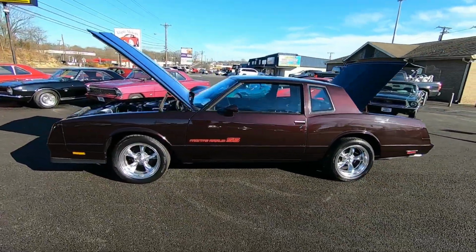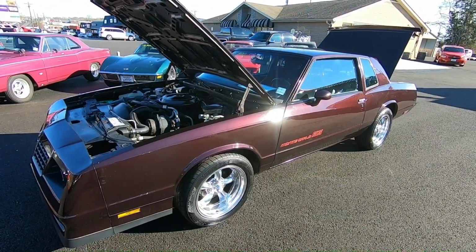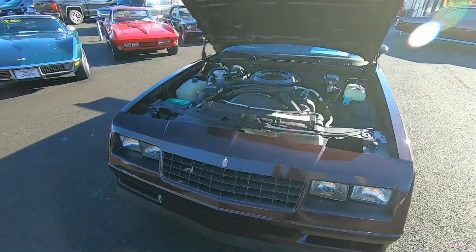Okay guys, so we're up here at Maple Motors in Hendersonville, Tennessee, and we're going to be walking around a 1985 Monte Carlo SS. I'm going to be walking around pointing out any kind of flaws, that way you know what you're buying before you get here.